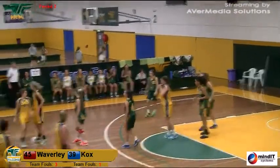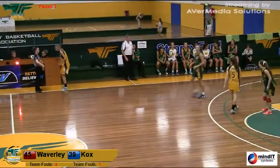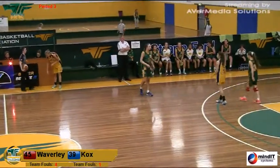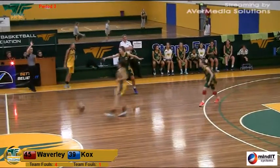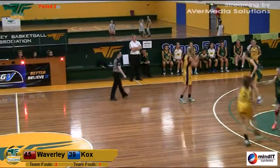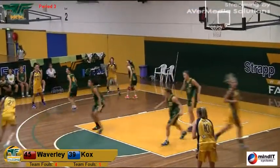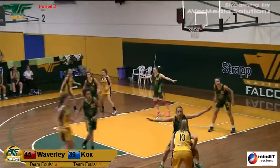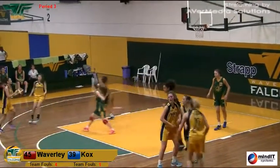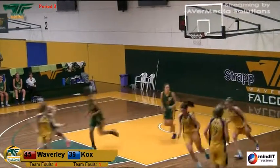So, if you remember before, it was a 12-point lead for Falcons, Waverley Falcons, and now Knox have closed the gap to just a 6-point lead. So, Waverley haven't scored in a long time, so they really need to improve their game.